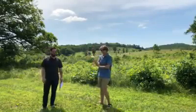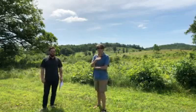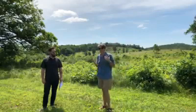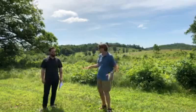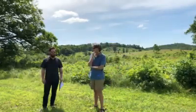Welcome back. Again, we're here with Rich Condon, probably about 400 to 500 yards distance from where we just had our last segment. And of course, behind me is the famed Little Round Top. And Rich is then going to orient us on the landscape here and continue to talk about the story of the Pennsylvania Reserves on July 2nd.